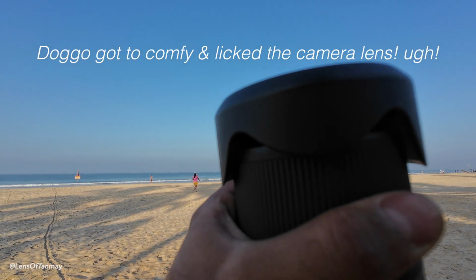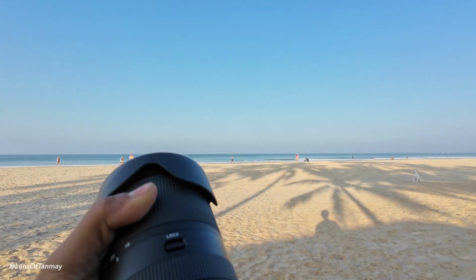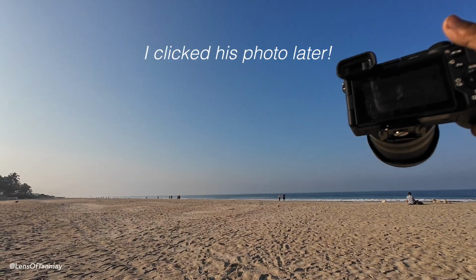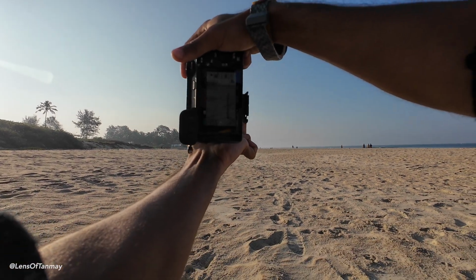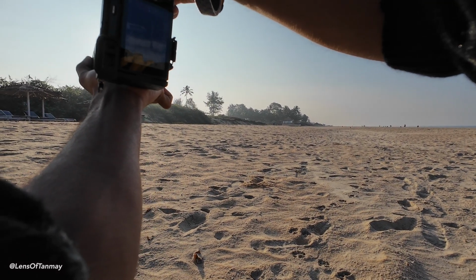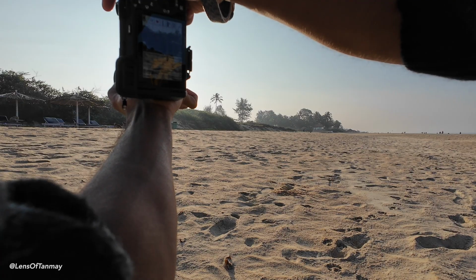Shit, yaar. This guy just ruined my lens. I mean, now he smudged my lens. I mean, there's a guy who's literally meditating. Seems like a foreigner. Look at that. Look at that puppy. Pretty cute, no? We're doing a puppy shoot, I guess.